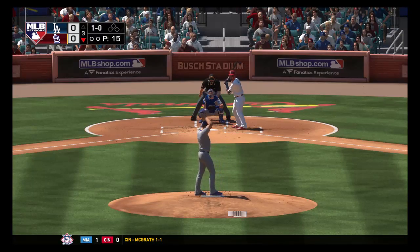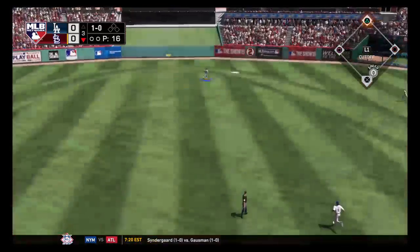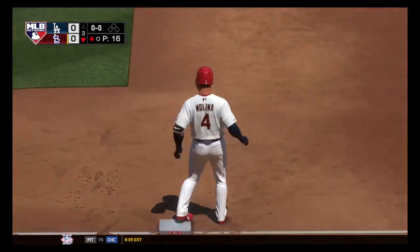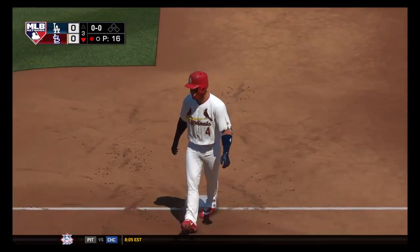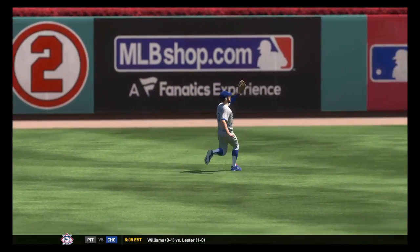He sure does, Matty V. And I think one of the keys for him is he gets ahead in the count early. You'll know if he's on when he gets strike 1, strike 2 early on, and then he expands the zone, has great command of his pitches, and has a knack for making hitters chase pitches out of the strike zone.